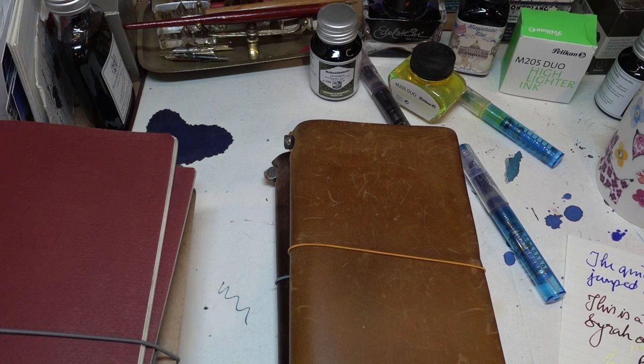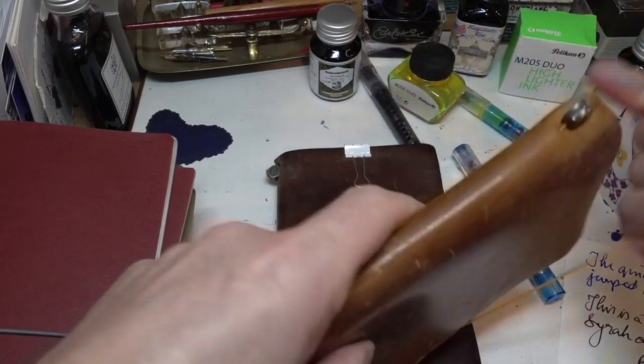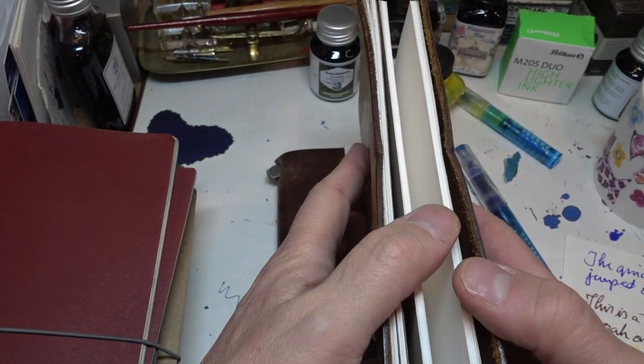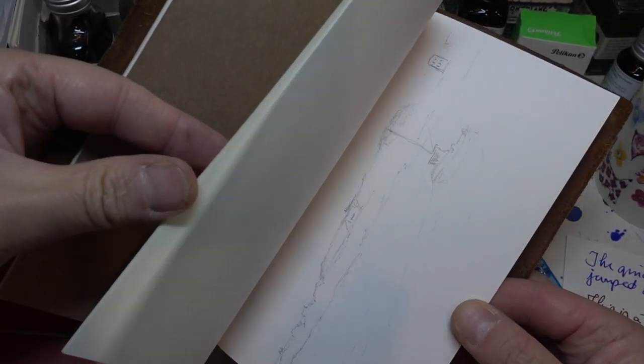Right, so let's have a look at the Midori Traveller's Company. First of all, let's have a look at this one. This is going to be a daily carry that is for sketching and drawing. So here, for example, there are a couple of sketches, not a particularly exciting sketch, not a particularly exciting sketch. Never mind, it was just something I had with me and I wanted to use it.